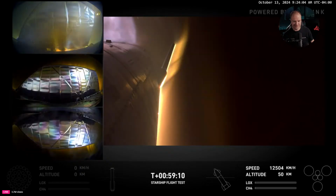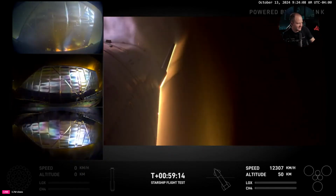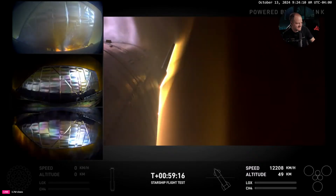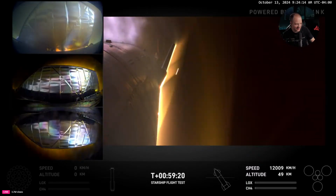We know what our steel is going to be exposed to. Yep, we're definitely getting burned through again. 59 minutes since launch. Should be coming up on transonic in just about 3 minutes. I mean, it seems better, but we're definitely getting burned through again.